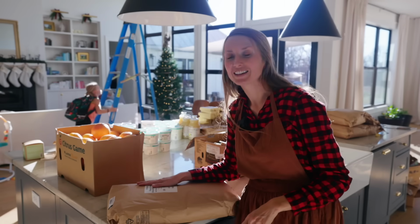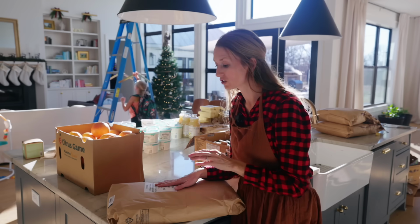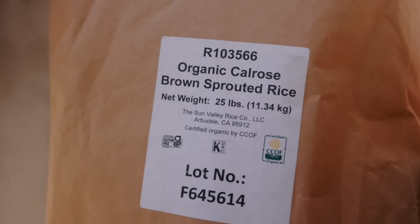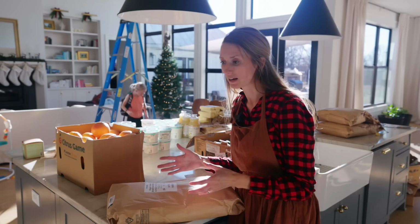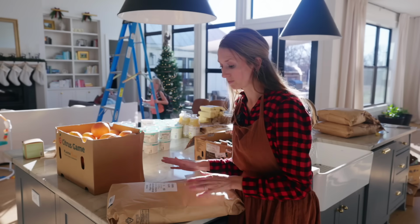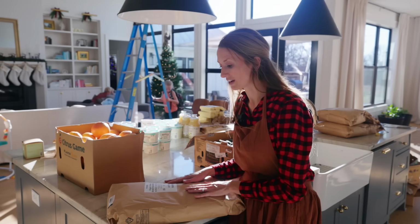I got a couple bags of this organic Calrose brown sprouted rice. This stuff tastes really good, and the thing I love about it is that it cooks as fast as a white rice. So I put this in my Instant Pot and I press the white rice setting and it's done in time. Because it has been sprouted before, it's able to cook a little bit faster and it's also easier on digestion.